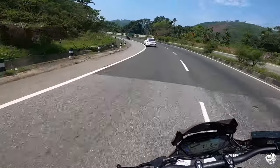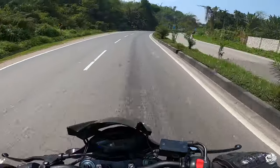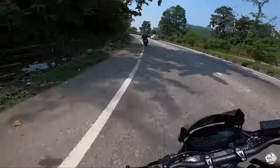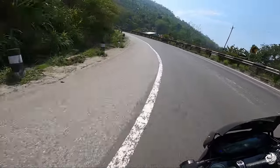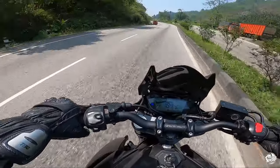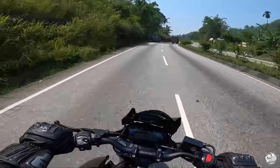If you'd ask me, it's a little less powered than the Z9, but a little more stable too. High speed corners a little. Let's see how she behaves.